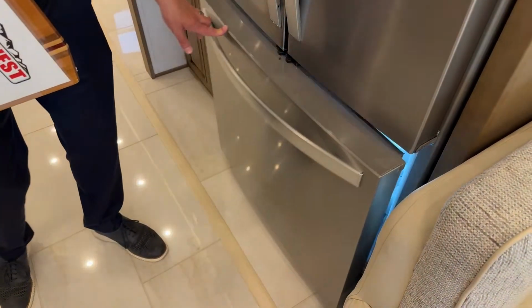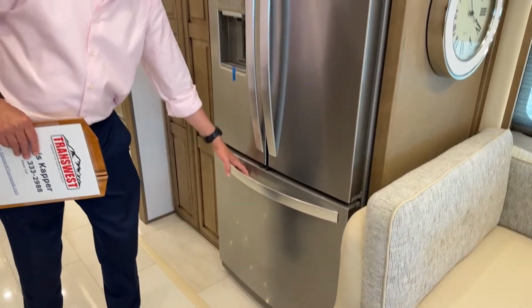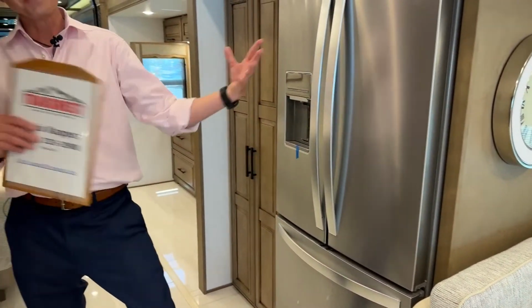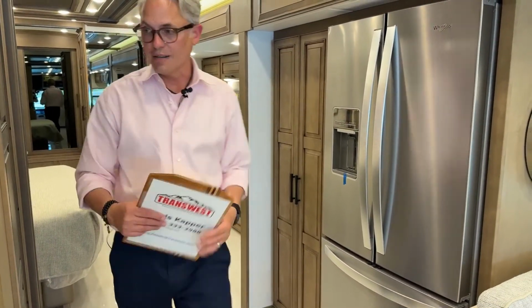Nice residential style. And then when I'm going to be traveling, I just set that, and that's going to lock that in place, so you don't have everything in your refrigerator coming out. This should be on your pre-flight checklist.